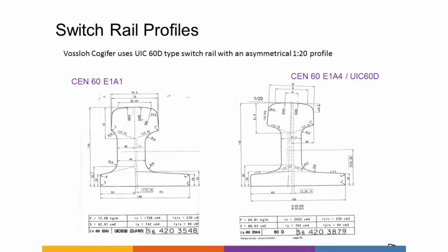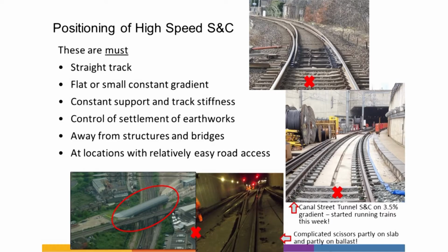Okay, so the other key thing about high-speed S&C is the positioning of these units. They must be on straight track. So all our high-speed S&Cs are on straight track in HS1. And they have flat or constant gradient. If you look at the photo on the top right, that's a similar flexure. We don't have it in high-speed line.